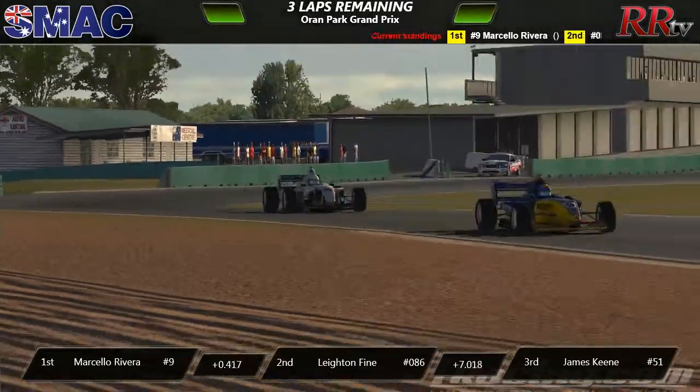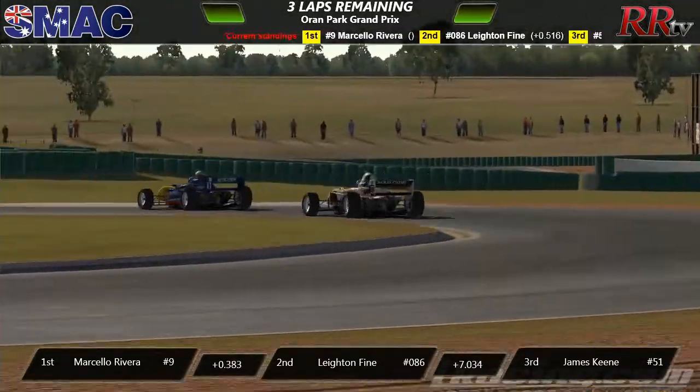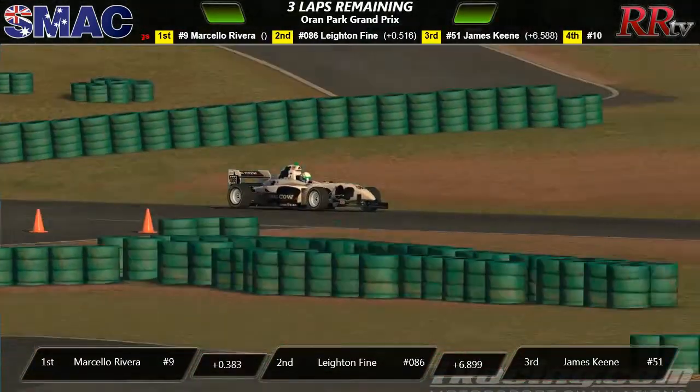So Leighton is still 0.5 behind, but he's really closing in now with 3 laps to go. He's looking hungry for a win tonight.